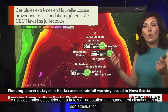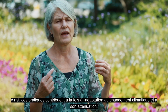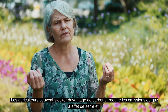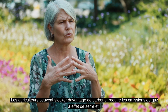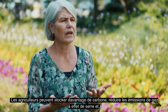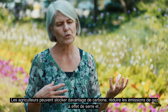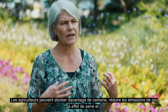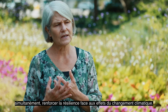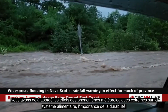So that is, in a way, we talk about climate change adaptation and climate change mitigation, and really those meet in terms of the practices that farmers are using or can use. It's like you're storing more carbon, reducing greenhouse gas emissions, and at the same time you're making the system more resilient to the effects of climate change.